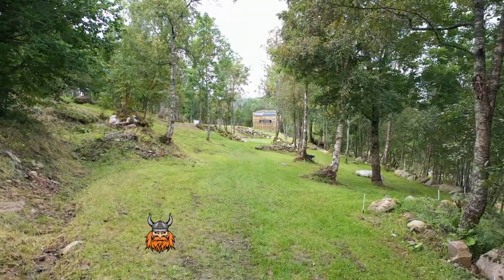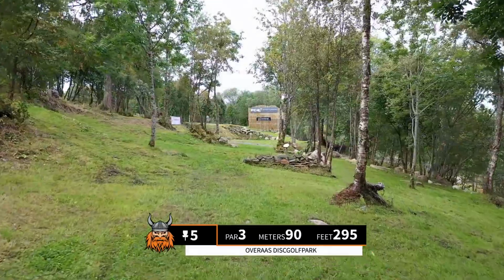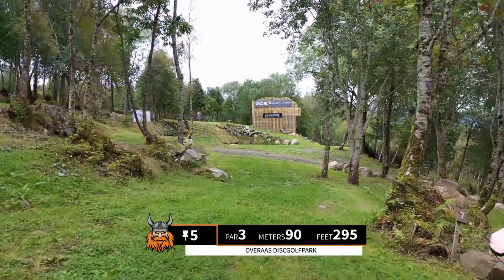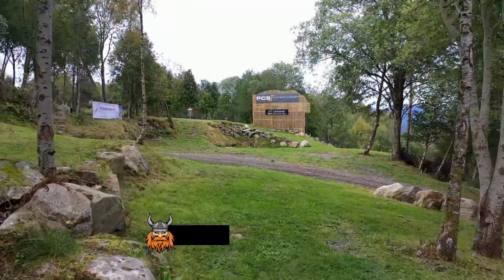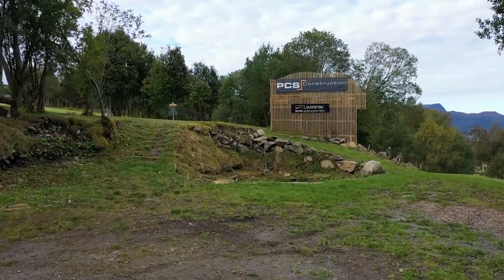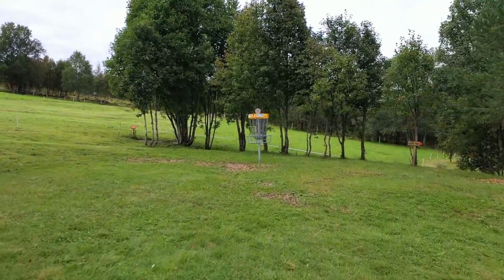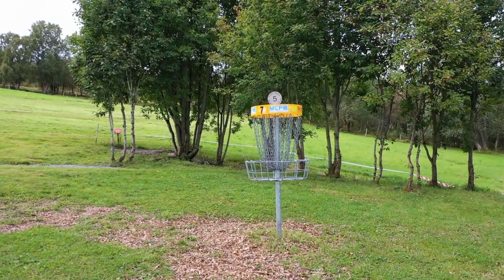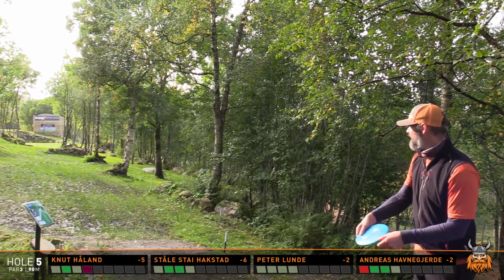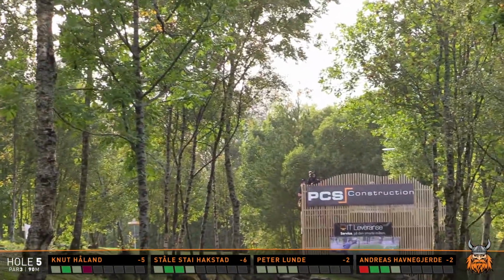Wow. Okay, moving on. We have hole 5, par 3, 90 meters, 295 feet. Semi-wooded, short hole with elevation that you have to navigate. It's all about getting enough height and forward progress to get over the top of that little pond. But it's very easy to just hit the top of it and roll back in, because I know that happened to me last year when I played it.